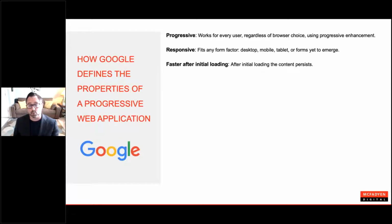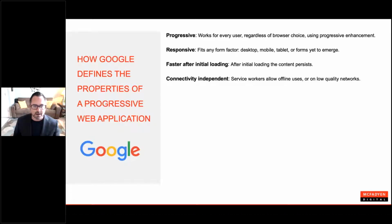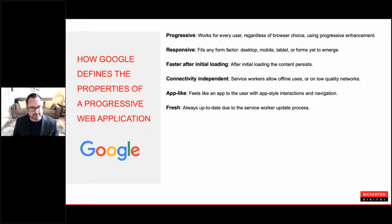Faster after initial loading. So once you load it once, it will cache, and then the second time it is markedly faster, often 10, 20 times faster. Connectivity independent. A PWA has the capability, you don't have to enact it, but it's advantageous if you do, to have cached local content. So you can cache a product catalog, you can cache just sections of that catalog, and access it even when you're offline. You can check out when you're offline, as we'll see. It feels like a native app. It's always up to date. You don't have to constantly key things. It acts like a native app.